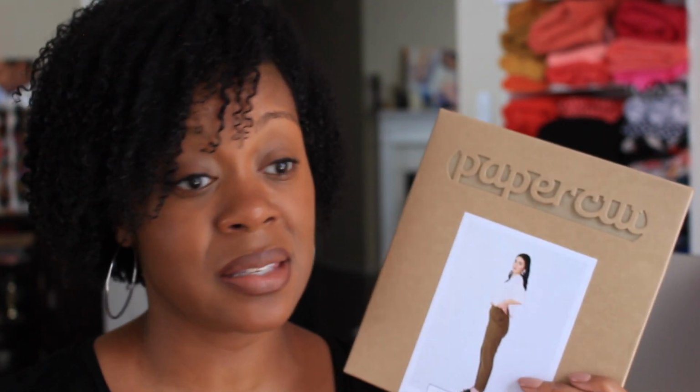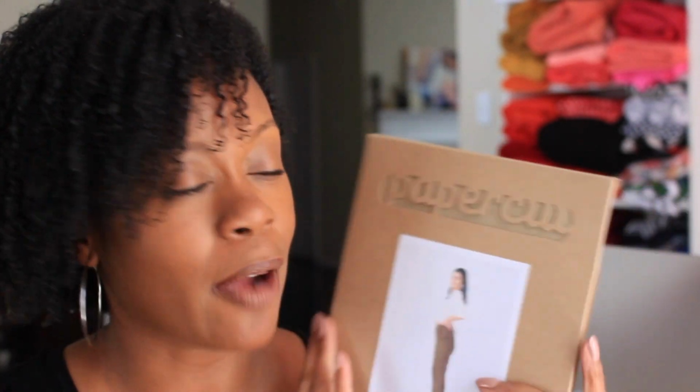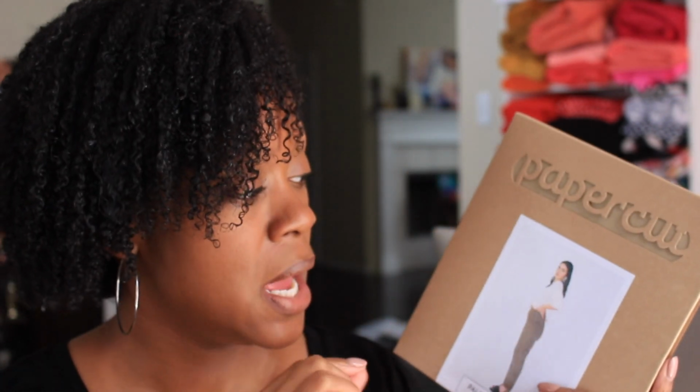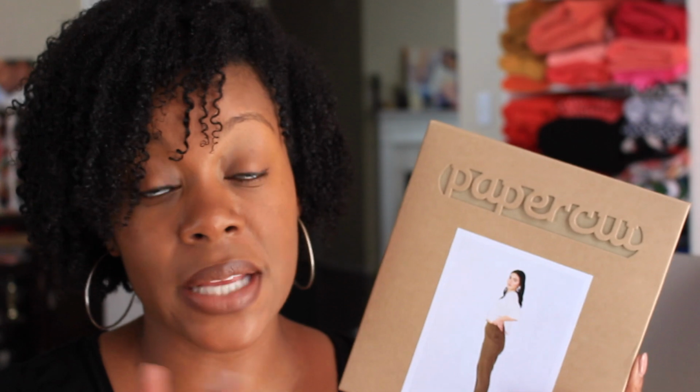I am willing to do some more experimentation in my pants with the design elements more than I am my kind of top half pieces. But I really liked this. I thought it was quirky. I thought it was cute. It was different. And I think with the right blouse or the right sweater, this would be something very chic and very sophisticated. So I was really excited about this one.